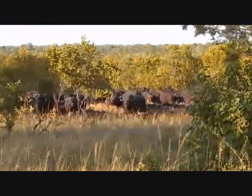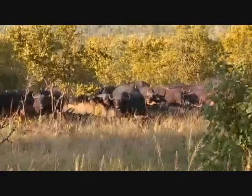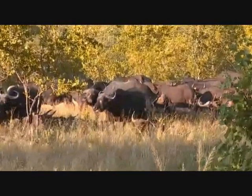When you get some very big herds, you can actually find them by the dust they make in the dry season. You'll see this wall of dust.